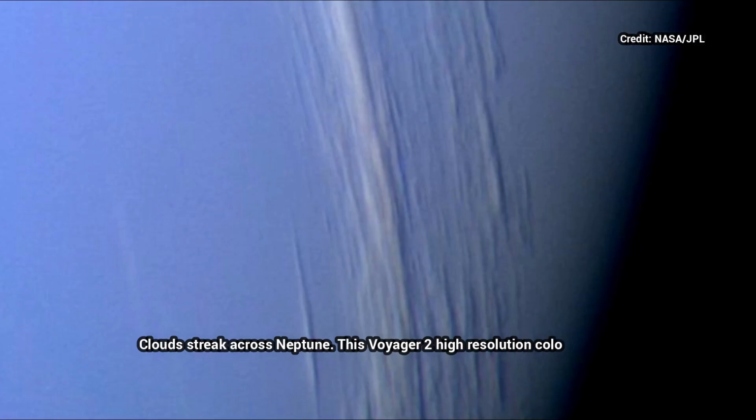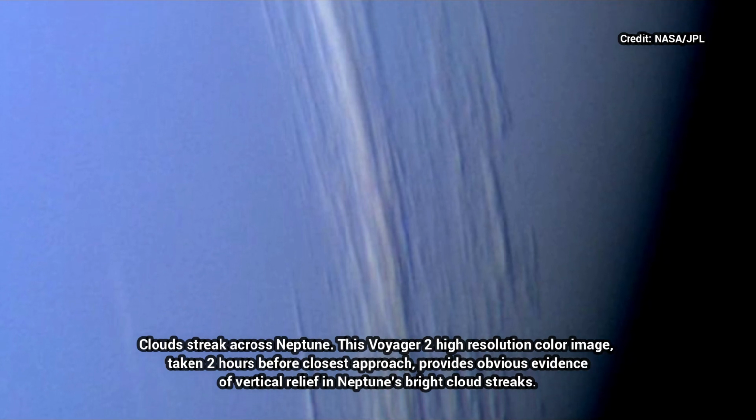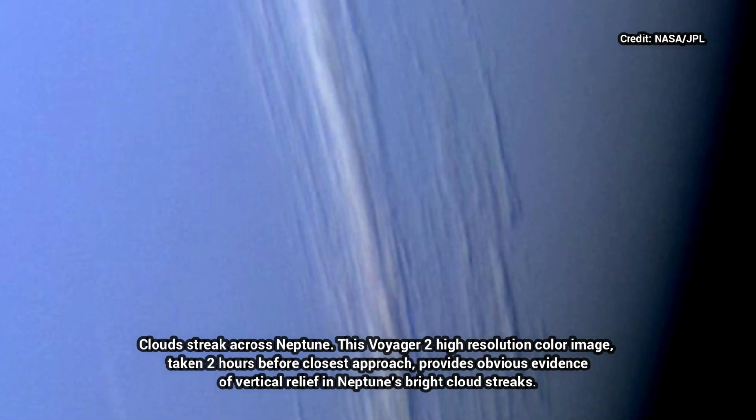Neptune has 6 rings, but they're very hard to see. Neptune was discovered in 1846 by Urbain Le Verrier, John Couch Adams, and Johann Galle. Only Voyager 2 has visited Neptune.